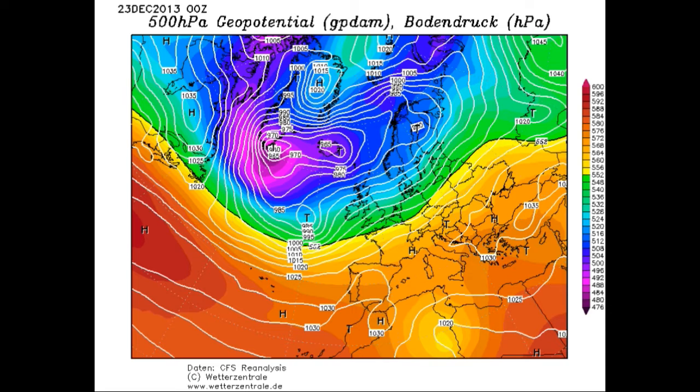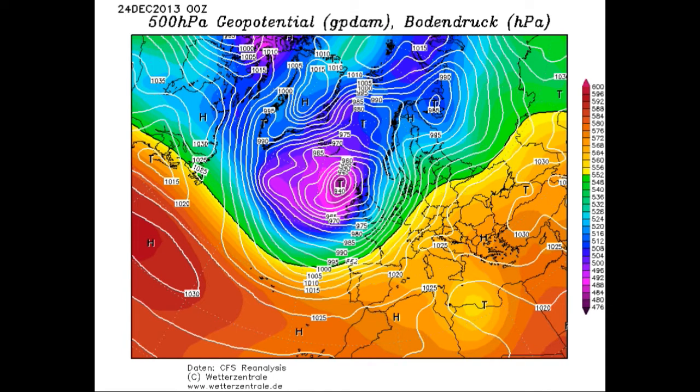As we go through Christmas into Christmas Eve, that develops into a very deep storm. Look at that, 940 millibars. And this charts at midnight on Christmas Eve. And as the day progresses, we actually record a barometric pressure of 936.8 millibars at Stornoway, which is the lowest pressure since 1886 in the UK. And in fact, if that was dropped another 5 to 10 millibars, we'd be talking about the lowest pressure ever in the UK. So this is a very exceptional storm there.